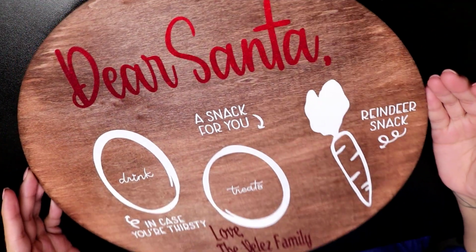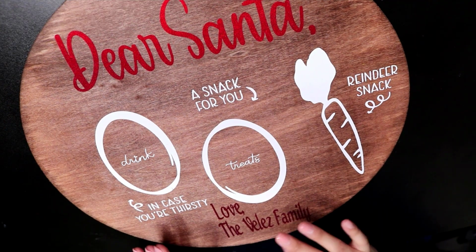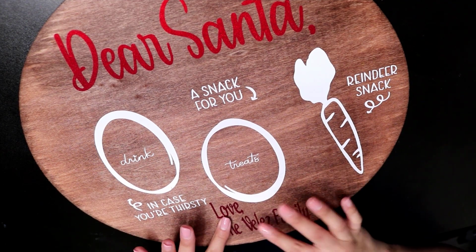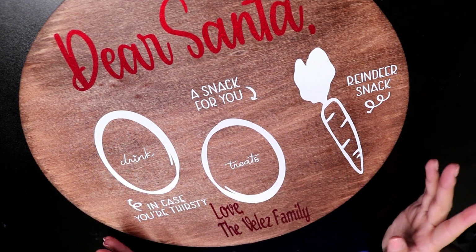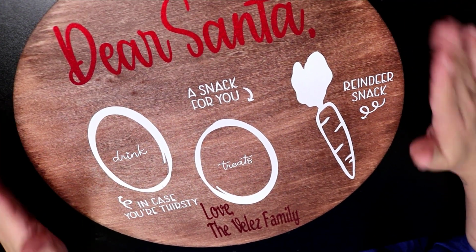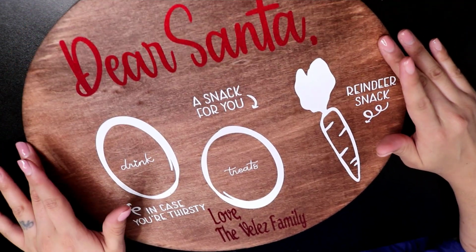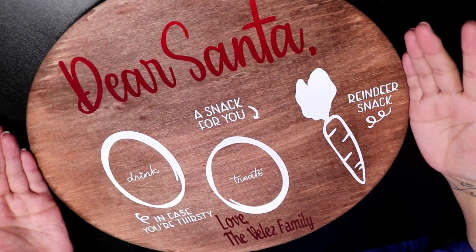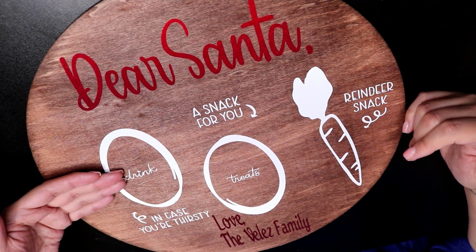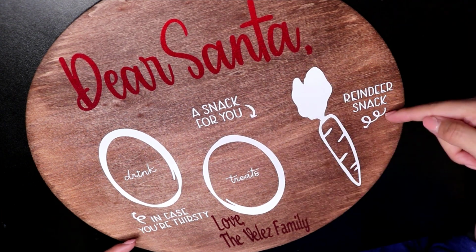She said we could customize it with our name. So I just chose the Velez family. I was going to gift this to someone and just put the name, but that didn't work out. So I ended up leaving it as the Velez family, and it's gonna be for the kids. I'm not really sure what to call it. I'm gonna put down her link and everything so you can go check it out on her page. Basically this is a plate that would be for Santa, and you would put a drink. It says drink in case you're thirsty, treats, a snack for you, and then reindeer snacks.